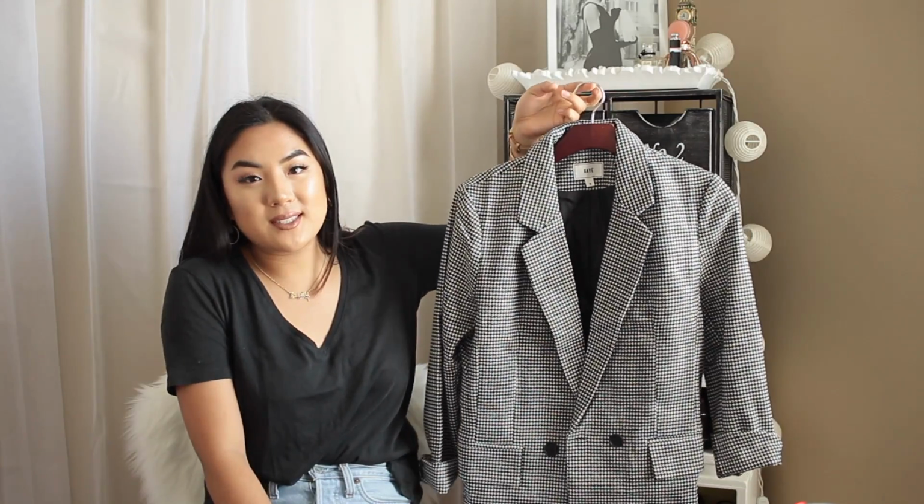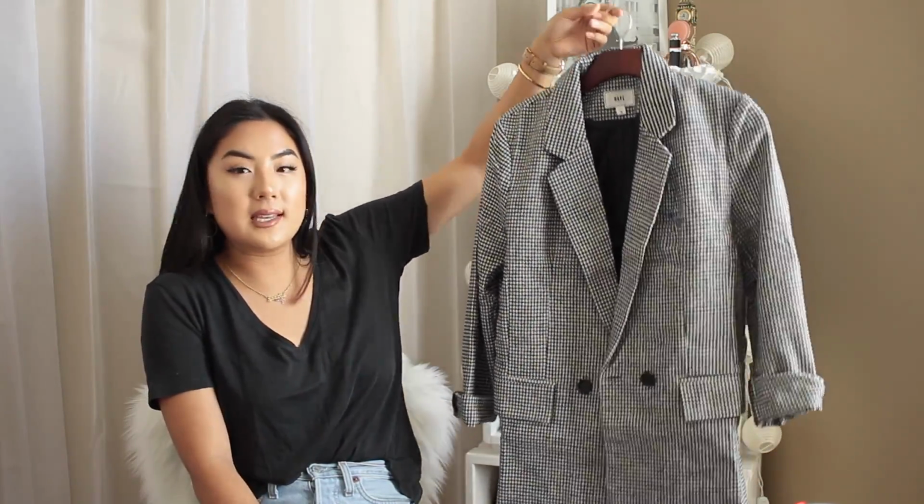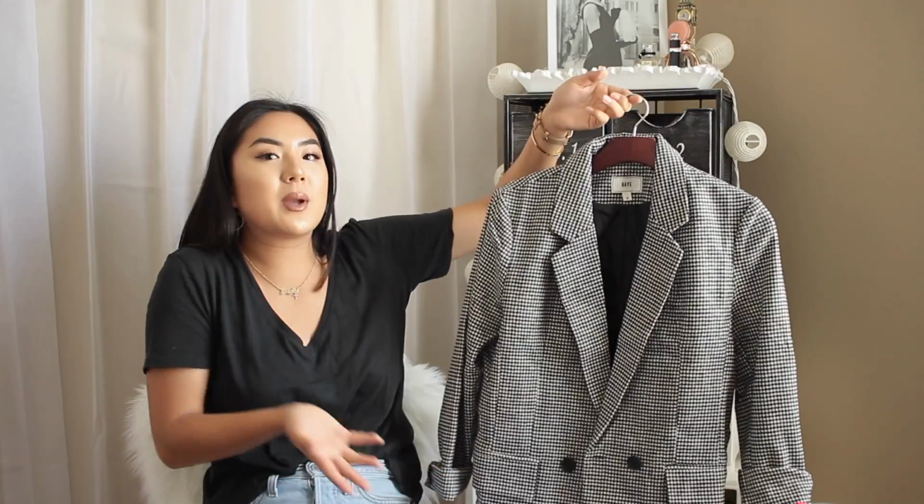It's my sister's birthday dinner tonight, so I think I might be wearing this because I think it's such a cute piece with a pair of jeans.